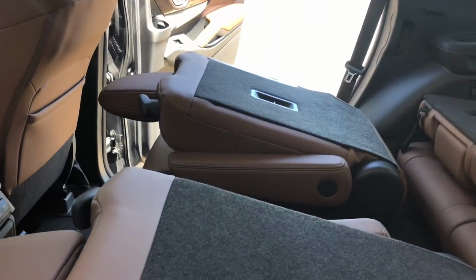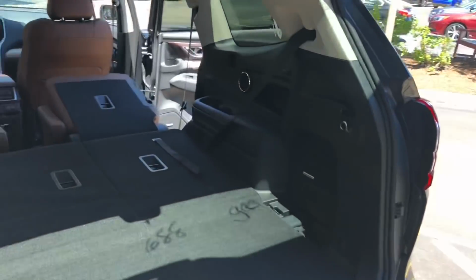So lots of room in here. I mean, you could practically get sheets of plywood in there now.